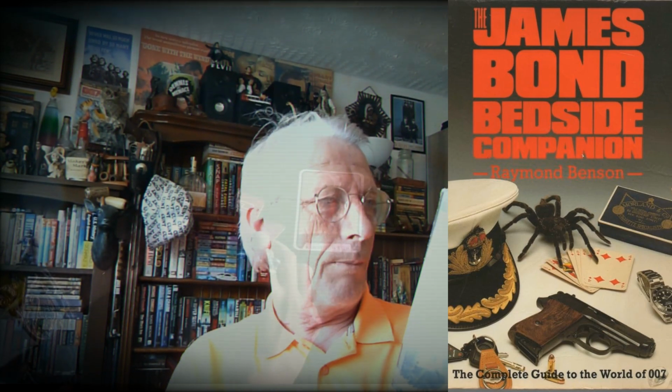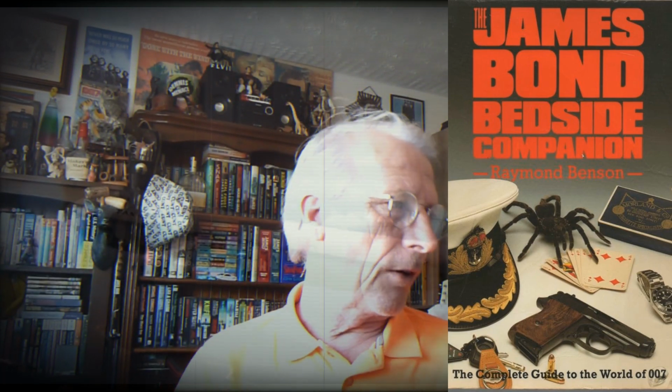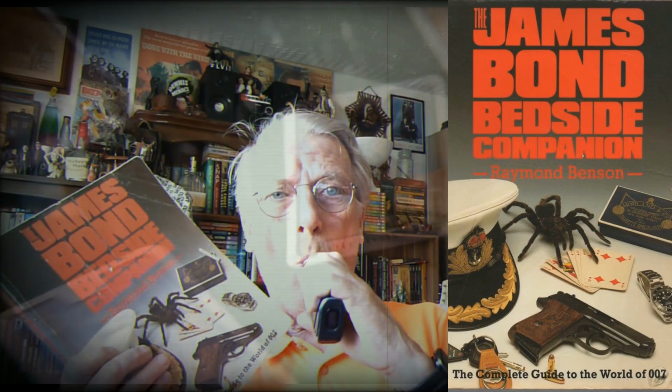So that's The James Bond Bedside Companion. Now, since this has been published, lots of other books share this type of information, but this was the first to really cover everything in such depth, and I maintain that even now this book is essential for any real Bond fan who wants to explore the entire phenomenon from the movies, the novels, and has an interest in the life of Ian Fleming himself. I would say The James Bond Bedside Companion is a must-read.